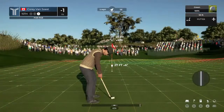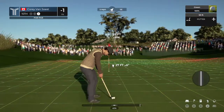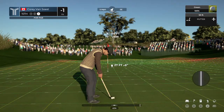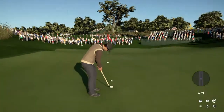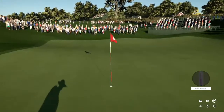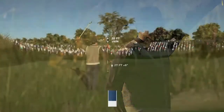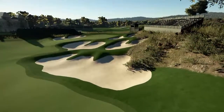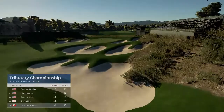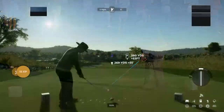And he needs this to save par. Oh, what a great stroke. And that putt drops. Now one under, heading to the stretch. Managing to maintain their position on the leaderboard. Let's see what happens here at the 16th.